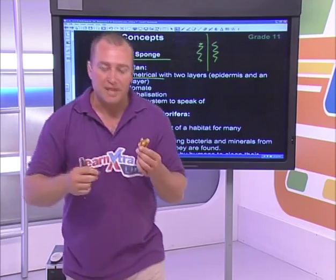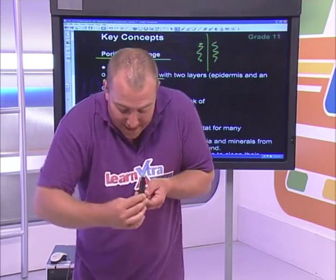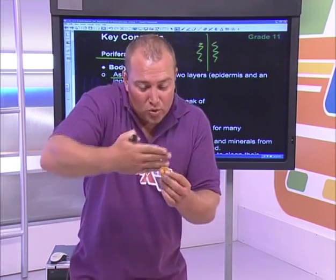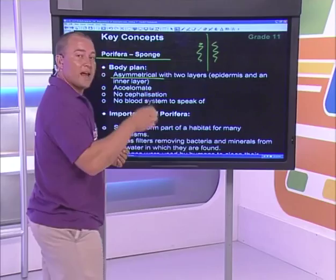That's what symmetrical means. Asymmetrical means no matter how I cut this, even if I cut it like this or like this, there's going to be three in the back, two in the front, one in the back, six in the front. You cannot cut it evenly. That's your normal asymmetrical. So that one is never going to work. It has two layers.